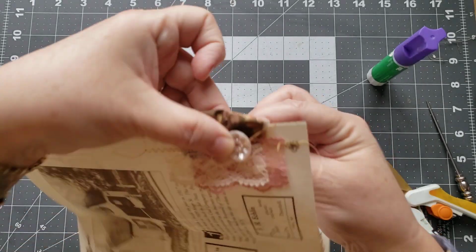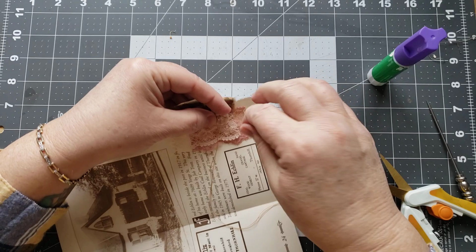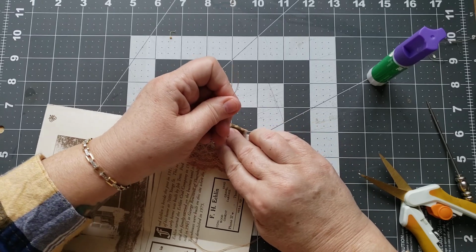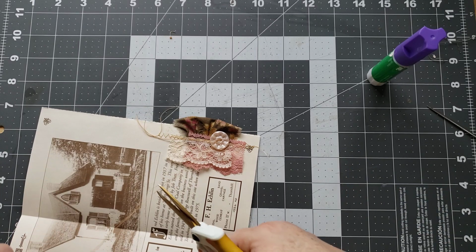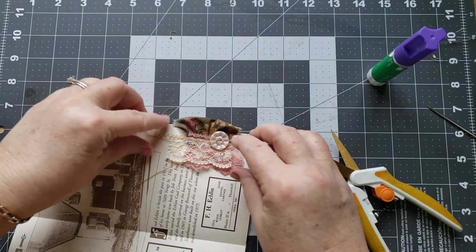So I'm not too worried. There we go. Two is enough. It's going to be tied on tight. That's not a high traffic area. There we go. Let's just trim this, and tie a knot.